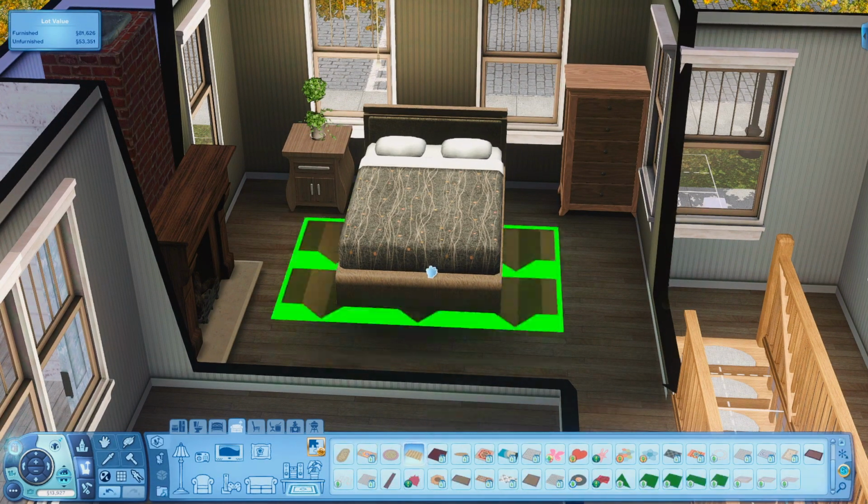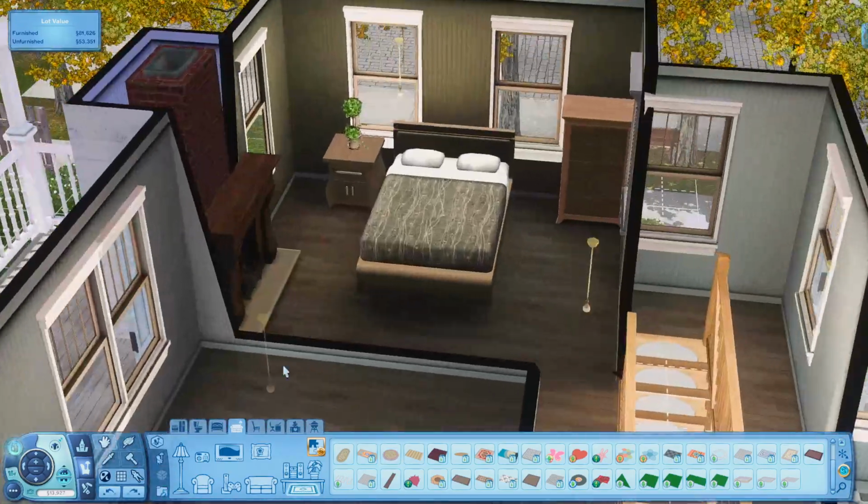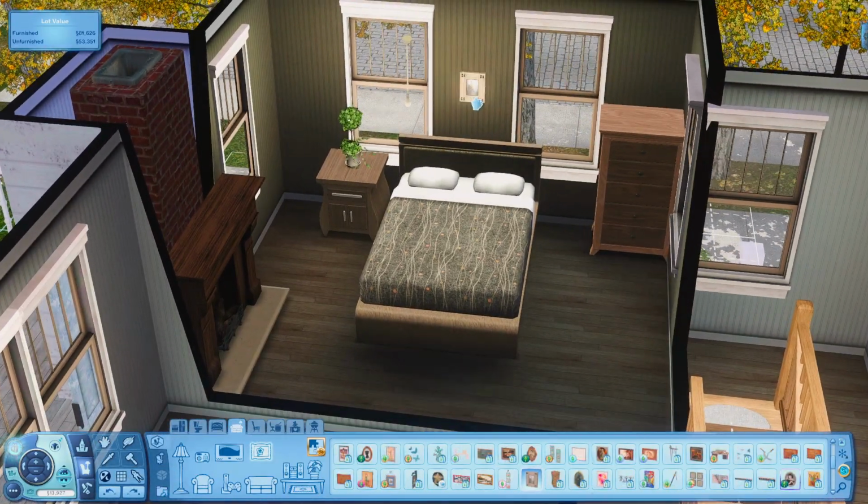Yeah, that's me trying to figure out the rug, y'all. I was like, can I put that rug? And I was like, nah, let's not do that. But that's pretty much it for this bedroom.